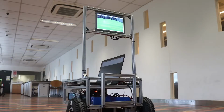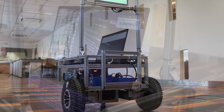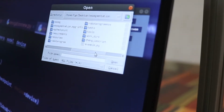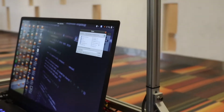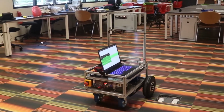For my project, we use deep learning in the sense that we took pictures of the floor and then used labeling software to segment out the parts that are a drivable region for the robot. Then we put it into a deep learning algorithm to train it. After that, the computer will be able to identify which is the drivable area of the floor. Then we allow the user to select a point within the field of vision of the robot, and when the user selects a point, the robot will autonomously navigate towards that point. If it sees any obstacle, it will stop along the way.